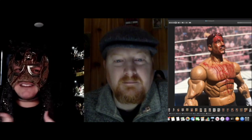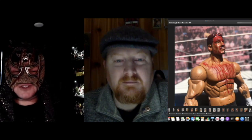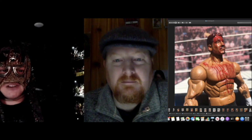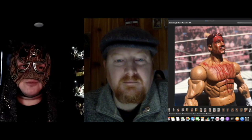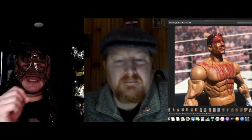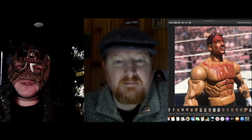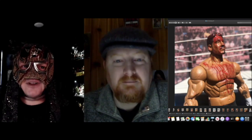And so little subtleties like that really help to sell the overall effect that you're trying to achieve. Granted, that's judging the body, that's extra. The body is applied really well. The hit alone is applied really well as well. The glossiness, the way it builds up to the hairline, which if this was a blade job, that's usually where the blood would originate from. So it tells a story there too.